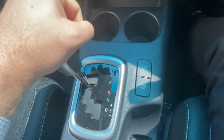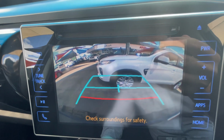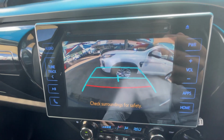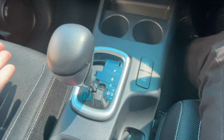Just going into reverse. You see the camera, very large screen, very clear, you can see everything in it, and there's some guidelines there to assist you. When you have your tow bar tongue, you'll be able to see it just about here, so you can actually reverse up to a trailer, you can see it the whole way. Makes a big difference.